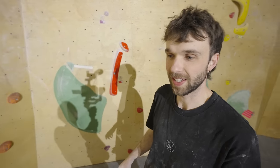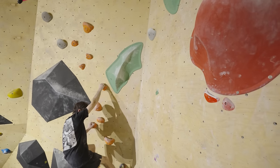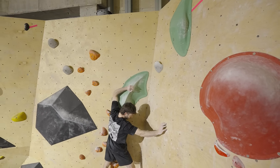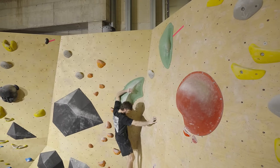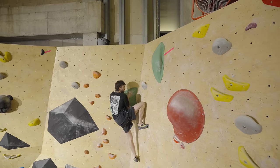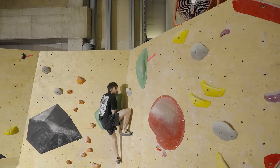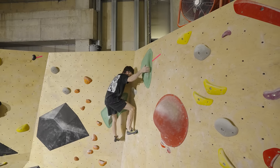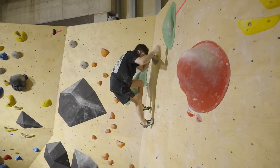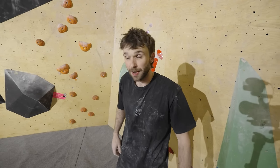The last move is like really quite hard. It's really annoying. Bit of figging to be done in that corner. Yeah, there. Work for it.